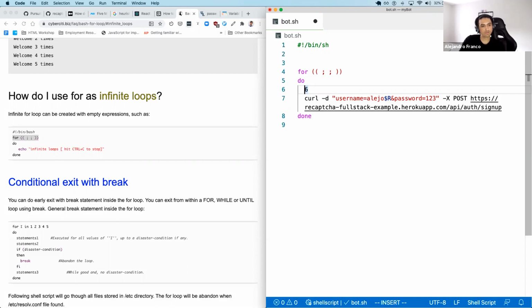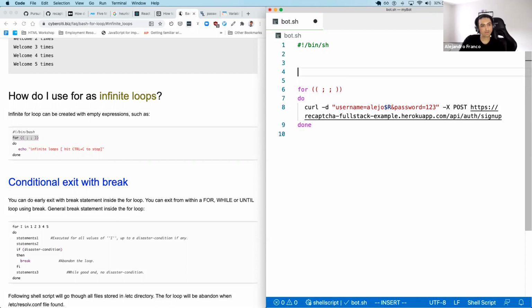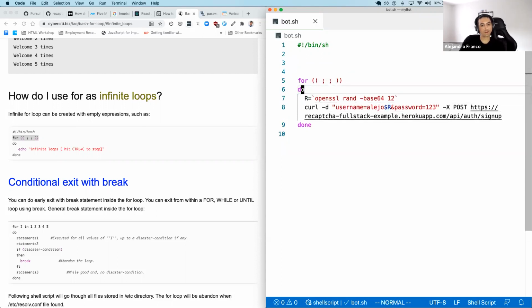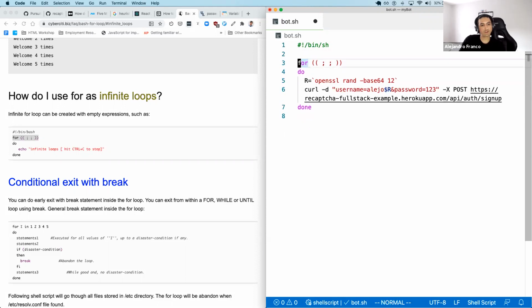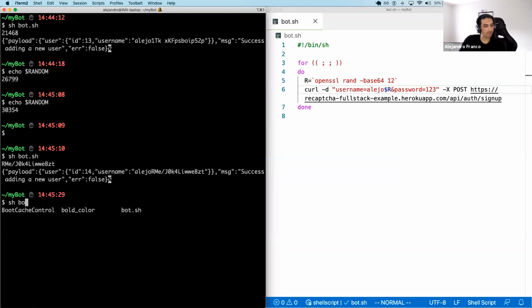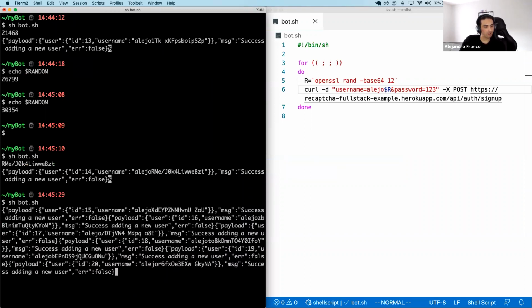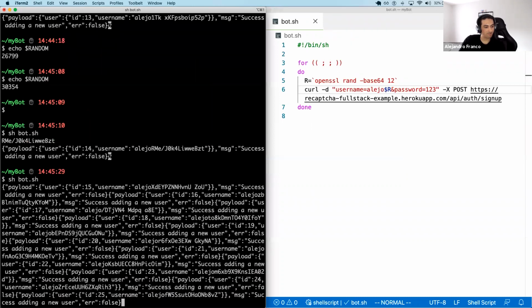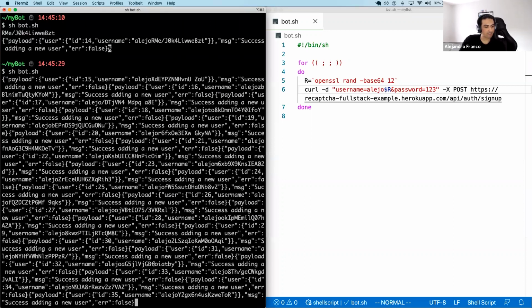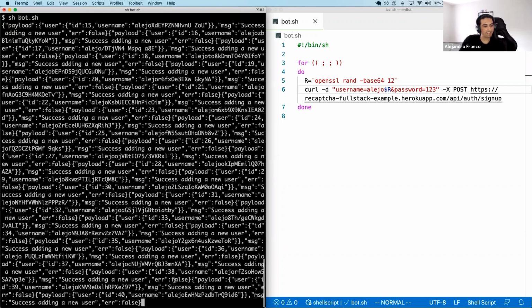Okay, and let's try it out. Let's see what happens. Do sh bot.sh. There we go. It's flooding my username. I think it's a bit slow for some reason. I think it might be because of the sprinting, but it's going.